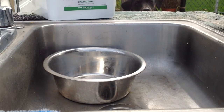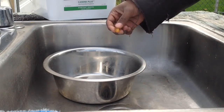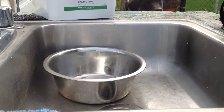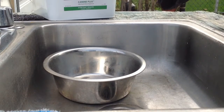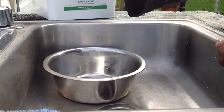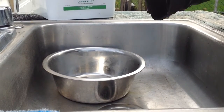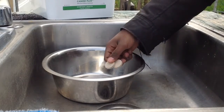First off is she gets a daily fish oil for supplemented omega-3, and she also gets this Vetri Science K9 Plus Everyday Health vitamins, and it goes by the body weight of the dog, so she gets two. She's about 50 pounds.